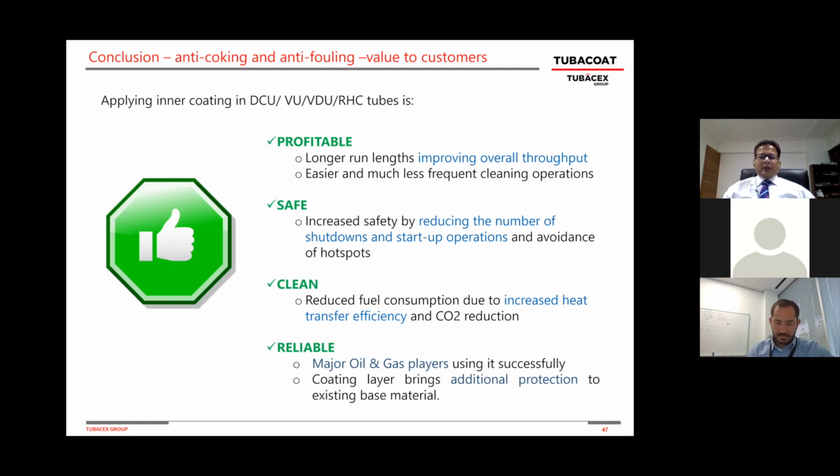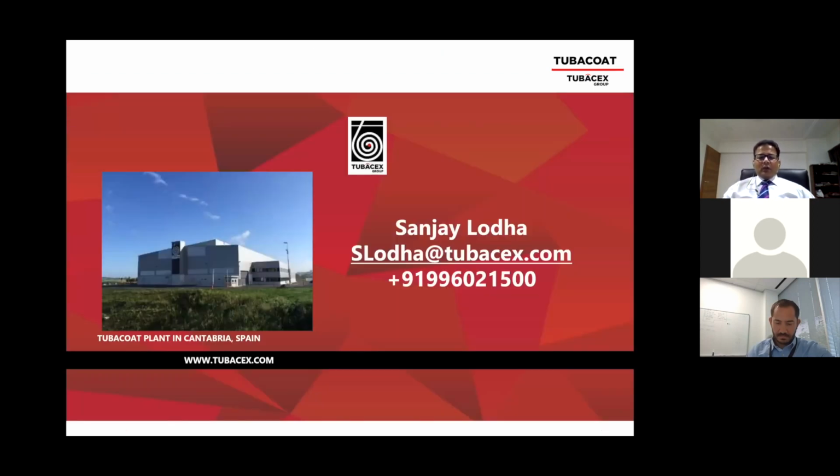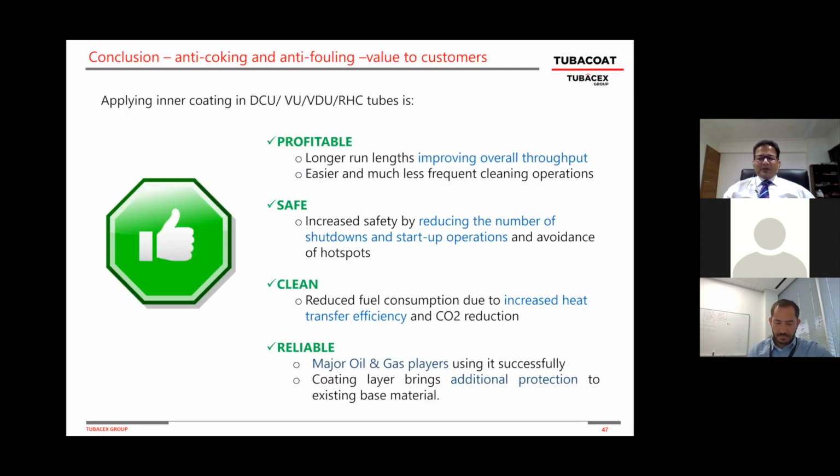Process is clean in the sense it reduces the fuel consumption, and that gives you higher heat transfer efficiency and also reduced carbon dioxide footprint. Reliable, so much so that now major US companies and refiners around the globe are using this technology. And again, keep in mind this technology is just 0.1 millimeter in thickness and gives you that additional protection to the existing base material. Next slide.